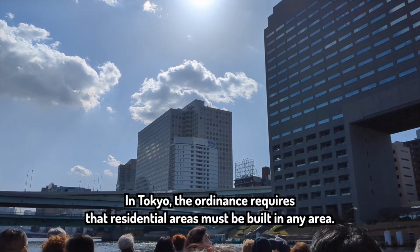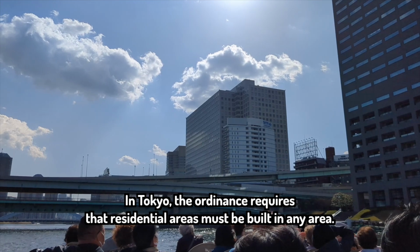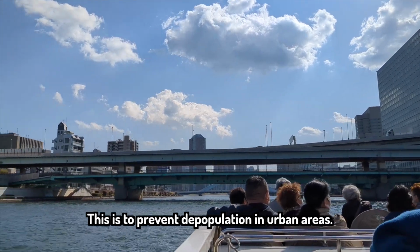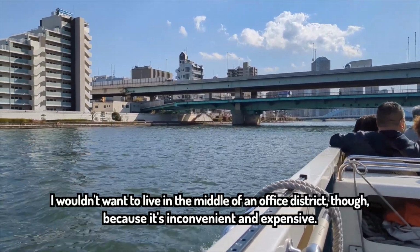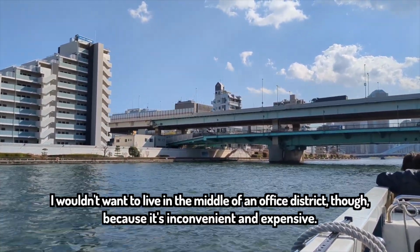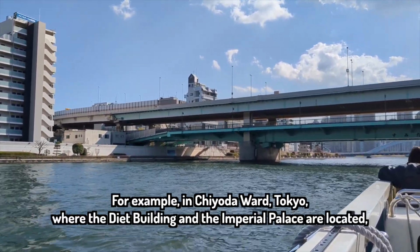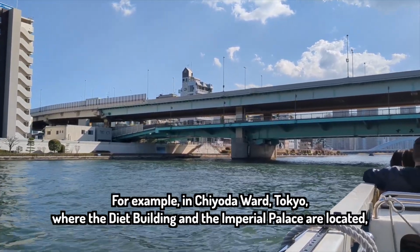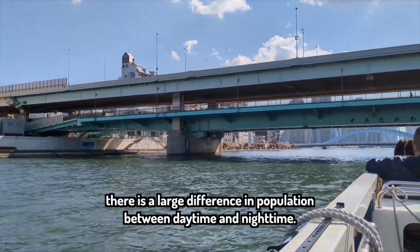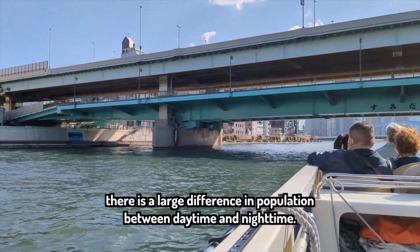In Tokyo, the ordinance requires that residential areas must be built in any area. This is to prevent depopulation in urban areas. I wouldn't want to live in the middle of an office district though, because it's inconvenient and expensive. For example, in Chiyoda Ward, Tokyo, where the Diet Building and the Imperial Palace are located, there is a large difference in population between daytime and nighttime.